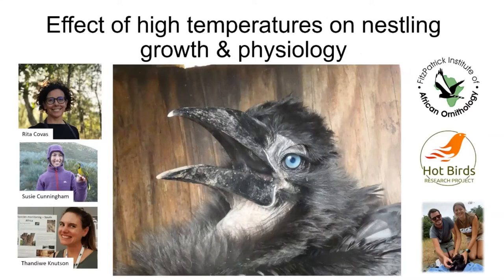Now, this research is done through the FitzPatrick Institute at the University of Cape Town as part of the Hot Birds Research Project with the help of my lovely supervisors, Rita Kovas and Susie Cunningham, as well as with the help of our friend Tundi, who's been amazing at helping me with extracting data from the camera traps. And of course, Kyle, who's an expert ladder carrier and helps me with everything in the field.